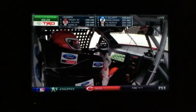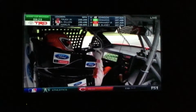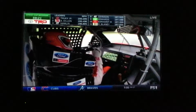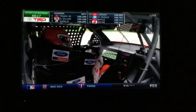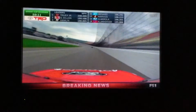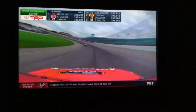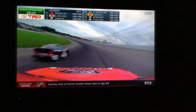Look how flat this is as he turns into turn 3. Oh, look at that. He even slid up to the outer groove, being real cautious. That was an area you had to be really careful with in the old, high downforce package. Now with so little downforce, these drivers are going to be thinking about that all the way down that back straightaway. Well, let's hear from one.